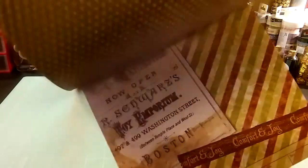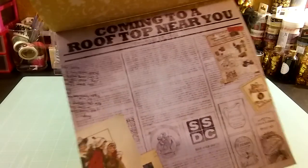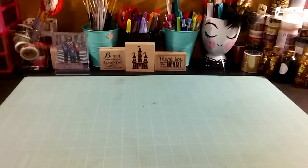It brings you a couple of them. Look at that one. Very cute. And this is the back right here. Very cute. And this is another one. You guys can see it. And this is the back of that one. Very cute. And this is another one. This is the back. And here we got this one, coming to a rooftop near you. Oops. And this is how it looks in the back. And that completes all of my Tuesday Morning haul.